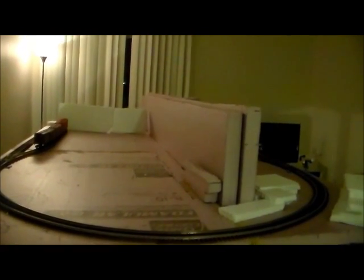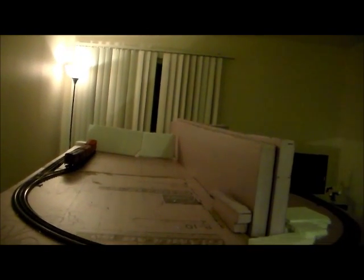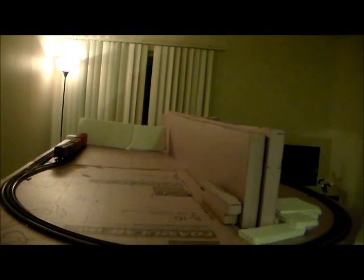I already started cutting up leaves and grinding leaves to make dirt, which I've done on my old layout. It came out great. I'm going to do the same thing with rocks. Grind the rocks out, and have all different kinds of shapes, different kinds of elements with the rocks and everything like that. So yeah, I'm really looking forward to this.